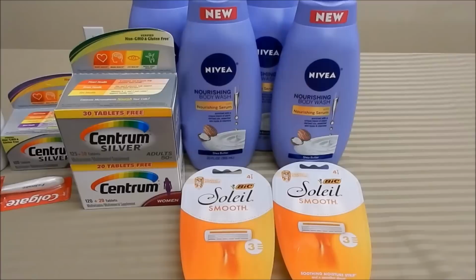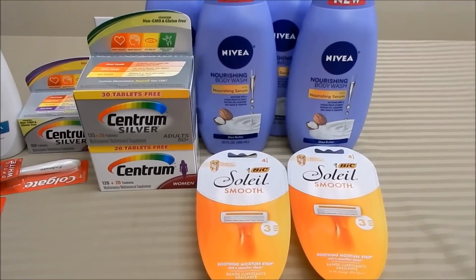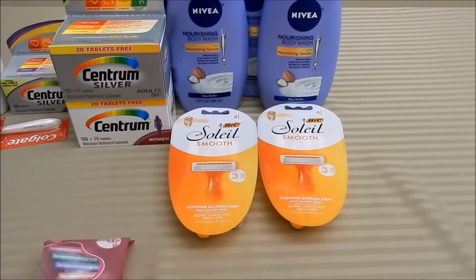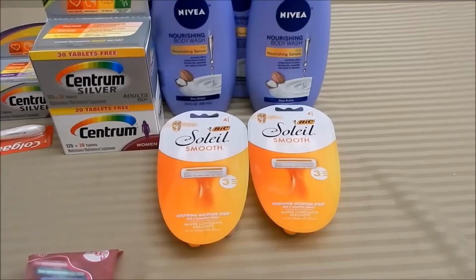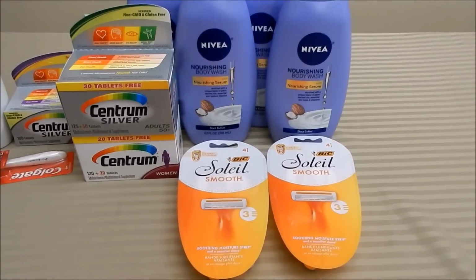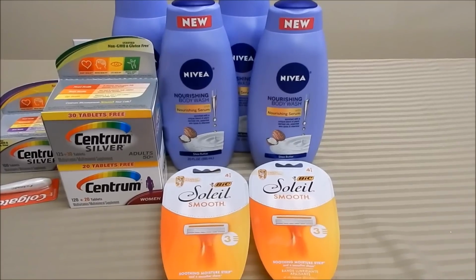Now the second transaction, I did the Nivea again, throwing in two of the Centrum vitamins and then two of the Bic razors, and I used my $3 off one insert coupons on the razors and then the $4 insert coupons on the Centrum, and then again $3 off two for the Nivea body wash.